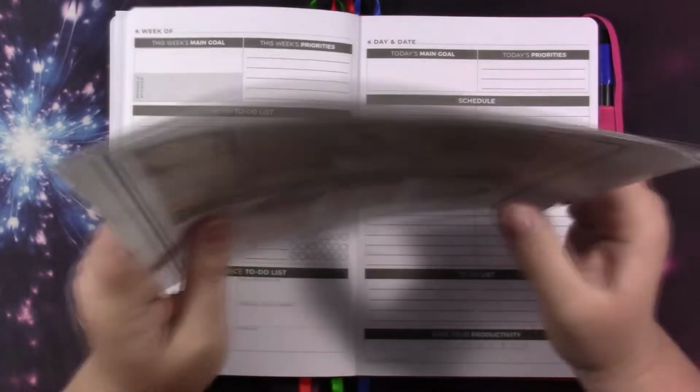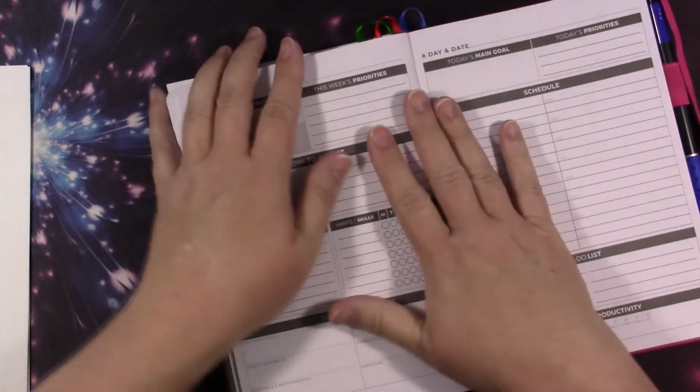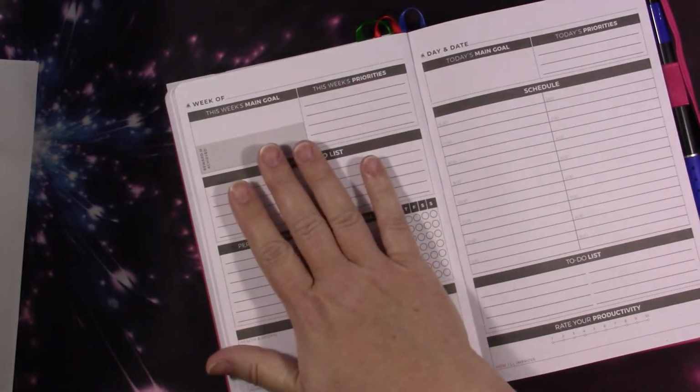I did not have a date, numbers, or dots, or anything like that, so I'm going to have to write that in. So I'm going to do that real quick, and then I will be right back.